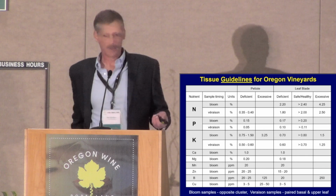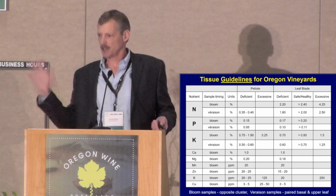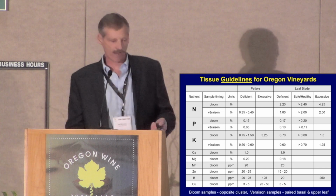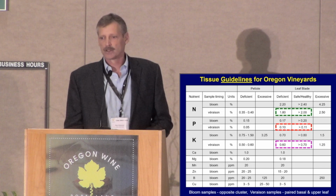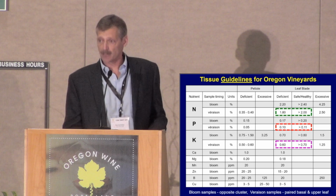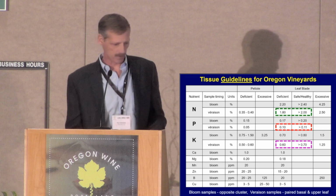Basically, I have N, P, and K kind of highlighted here. I just talked a little bit about that. That's because I've done extensive work on that. I'm a lot more confident about those numbers. So those numbers I feel really good about. Again, these are guidelines. They're not concrete numbers.